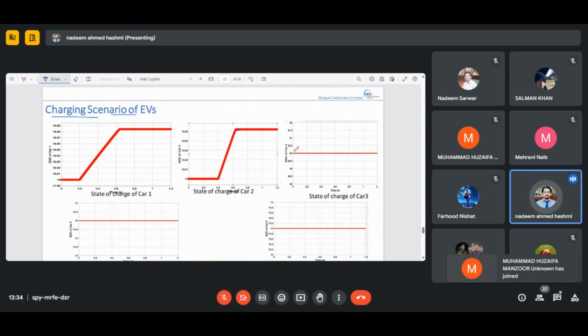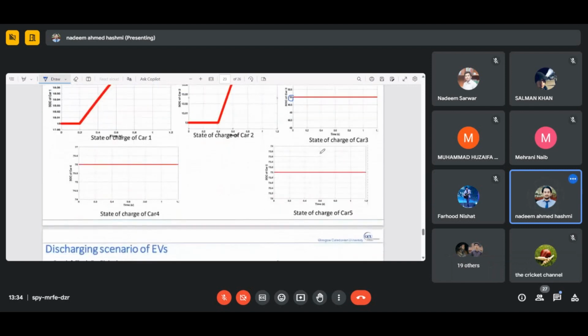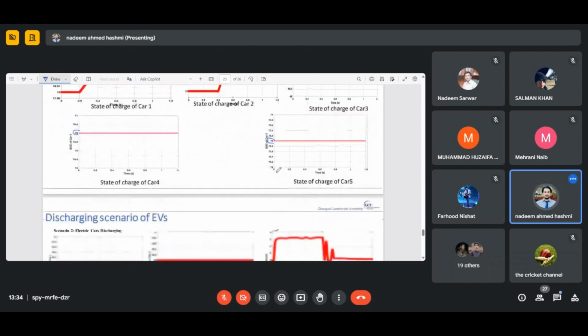Here we see the state of charge of the third electric car is 50%, so we don't need to charge this one. In the fourth electric car, the state of charge is 75%, no need to charge. And the fifth electric car is 73%, no need to charge this one as well.